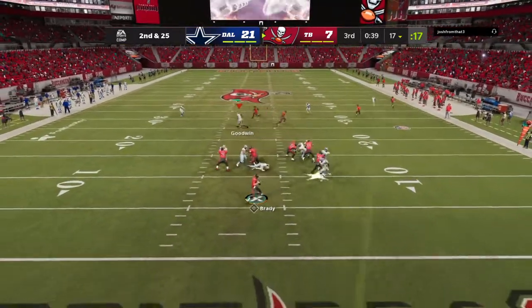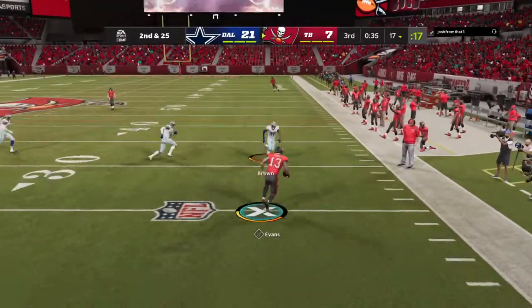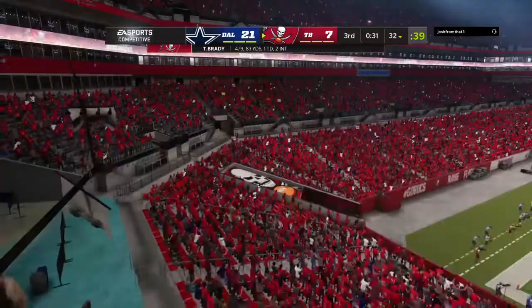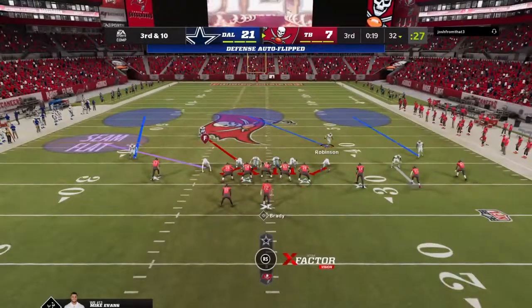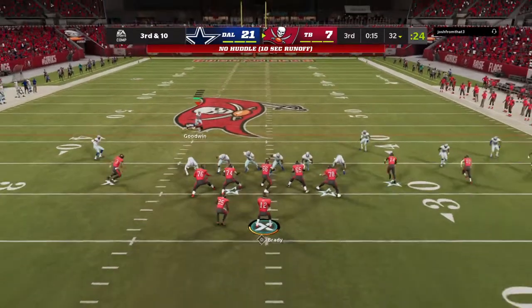After the sack on 1st down, Brady. And a catch right side by Evans. It'll be a pickup of 15 as that'll lead to 3rd down. So now 3rd and 10. A big play to start the drive, but nothing since.